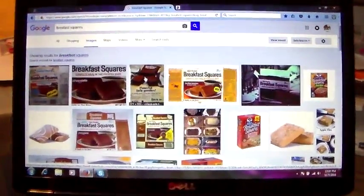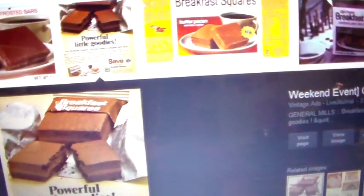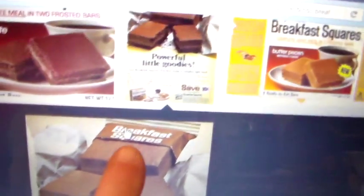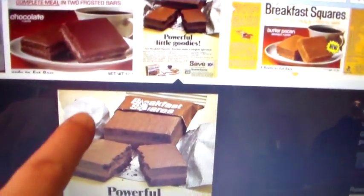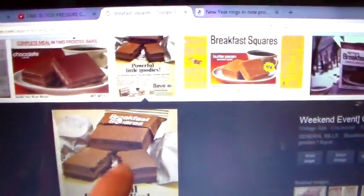But when I seen this picture right here, I said, "Oh my Lord, that's them, that's them, that's them." And you know what made me know? The package. Look at that package. And the way you tear it open, and it's got two squares in it, and it's like tinfoil silver on the inside. That's the very package. I remember it. So that is my breakfast bars.